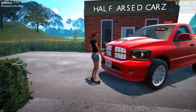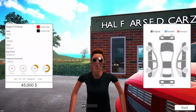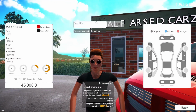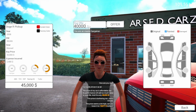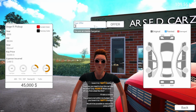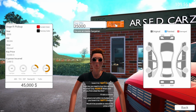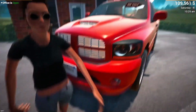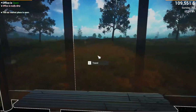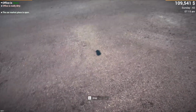It's all good. Hi, would you like to buy this car for $45,000? It's 45 grand. You're not buying this? Can you bargain? I'll do it for 40. $40,000 and it's yours. $35,000 and it's yours. No, the price is non-negotiable at this point. A lot of car. That's a big car. Anyways, it's Sunday. So the reason why is it still... Oh, it is Sunday now. Need to pick up more rubbish.